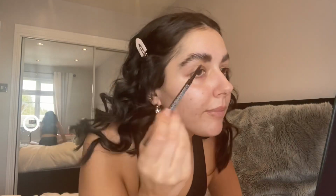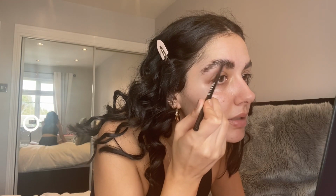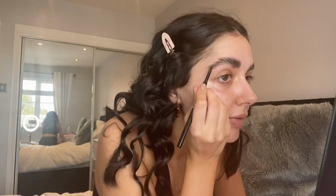Next, I'm gonna just gently fill it in. I don't like using a pomade or a gel or anything like that because I find it's too harsh. So I use just literally a tiny little pencil. This one's from Morphe. I don't know what it is, it's just a micro brow pencil. I literally just take the pencil, and this is in basically black, and I just gently fill in the sparse areas. Honestly, I'm barely even touching my face.